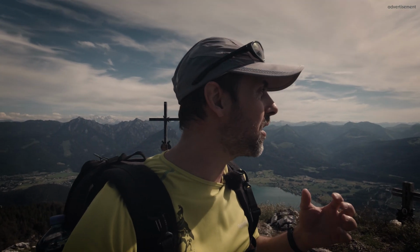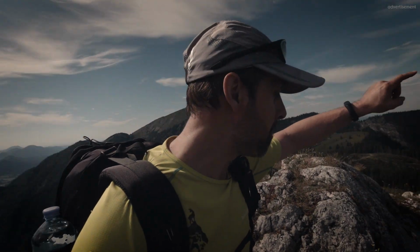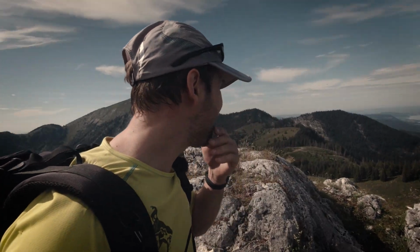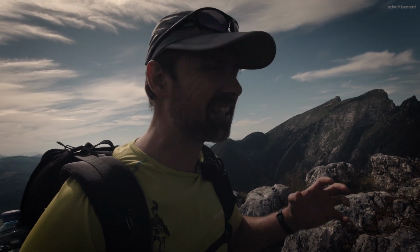I'm here now at the summit and it looks absolutely amazing. What a view! Absolutely fantastic. We have a view to Lake Wolfgangsee at this side and a view to Lake Mondsee at that side. And I came from that side before and I found a couple of potential compositions, and most of them don't work today because of the direction of the light.